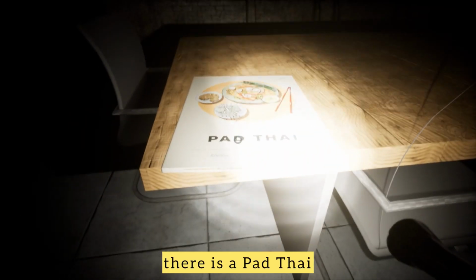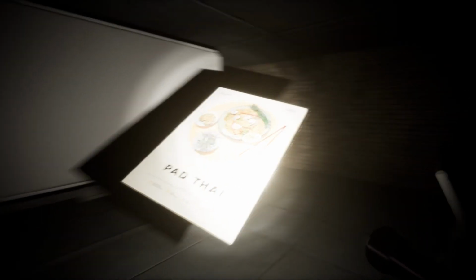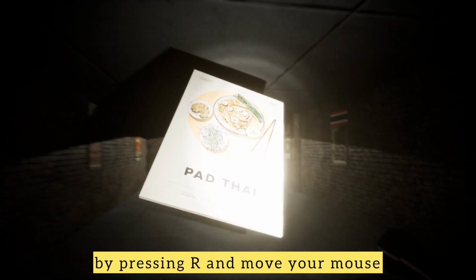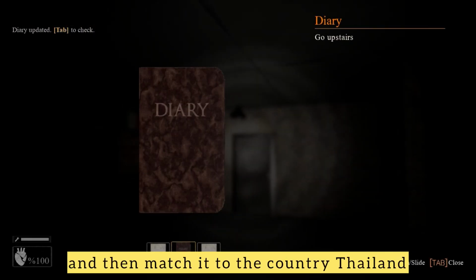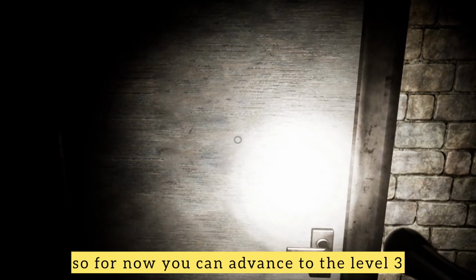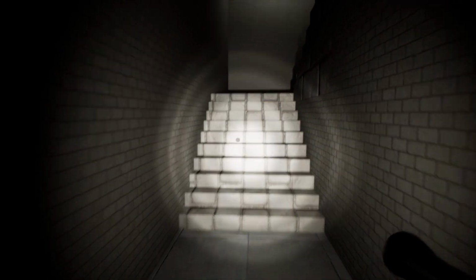There is a pad thai. You can look for the details by pressing R and then move your mouse and then you paste it to the country Thailand. So for now you can advance to the level 3, open the door and beware of jump scare.